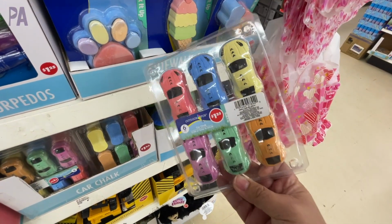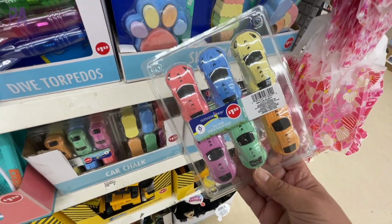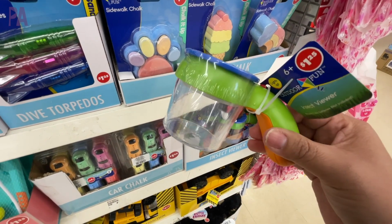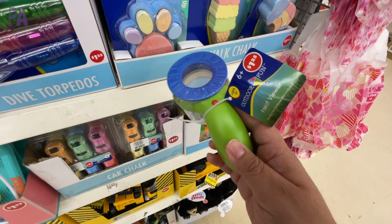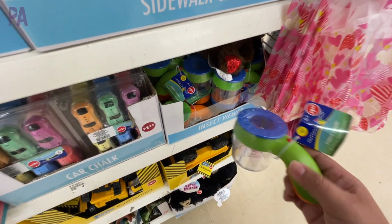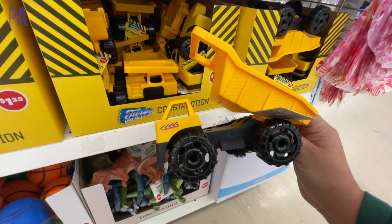Love these cars. They are made out of chalk. I thought they were really cool. So this is a brand new find, and in some stores I found them in the toy section. Another new find is this magnifier bug viewer. You can put things inside the base, you have a handle, and you can look through the top that has a magnifying glass.